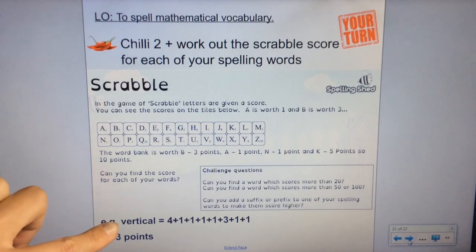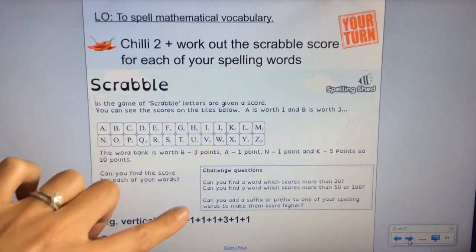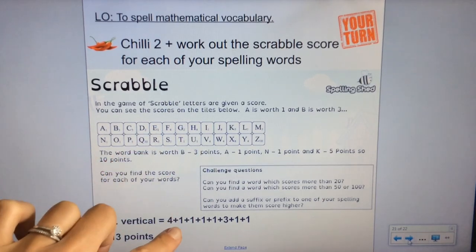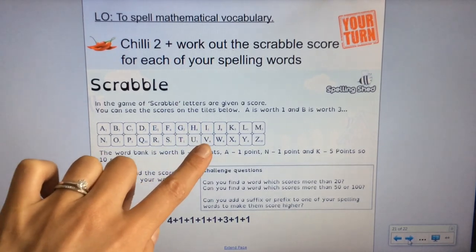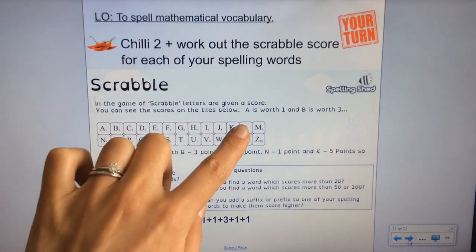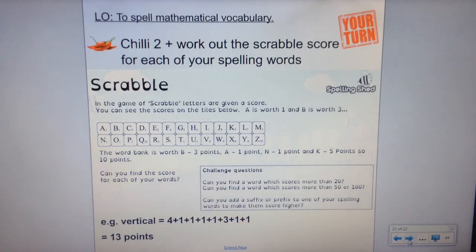So if we have a look at my example here, vertical, V is 4. So I've written that down. The next letter, E, is 1 point, so I've added that on. 4 add 1. R is 1 point. T is 1 point. I is 1 point. C 3 points. A 1 point. And L 1 point. I've added them all together in a calculation, and my addition answer is 13 points. So vertical is worth 13 points in a Scrabble score.